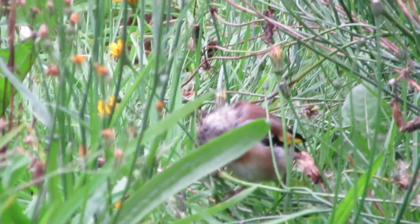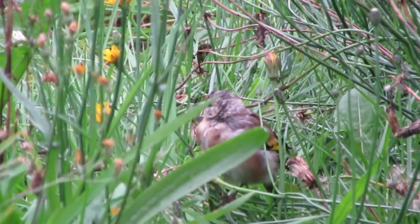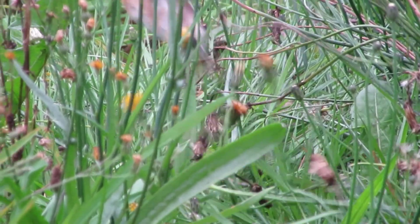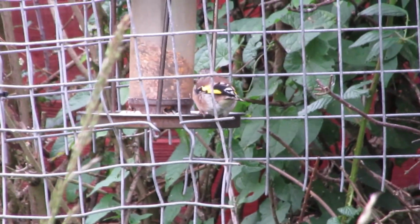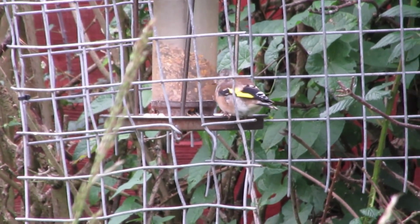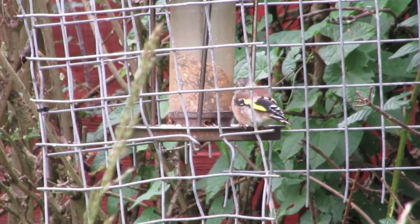That bit of a leaf's in the way. I'm having a good peck at it. And then he's gone to the bird table, calling me a liar. There you go. Very interesting. Stunning.